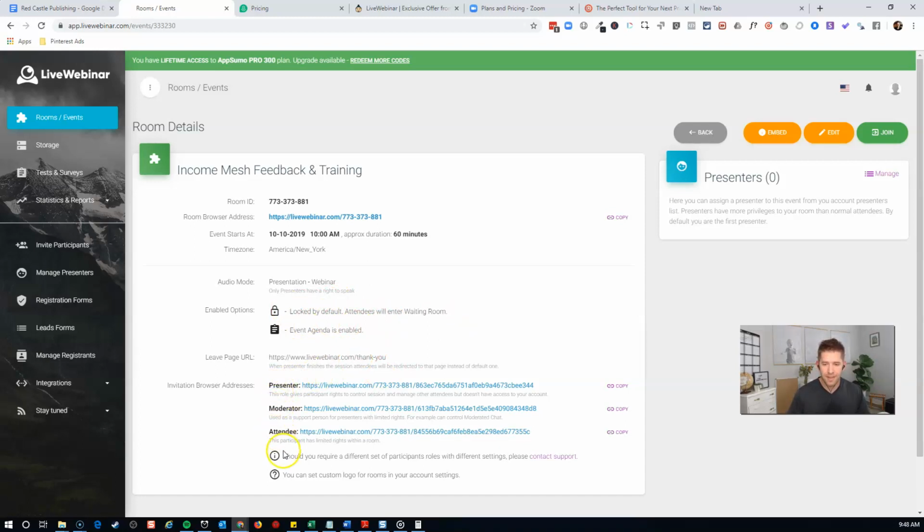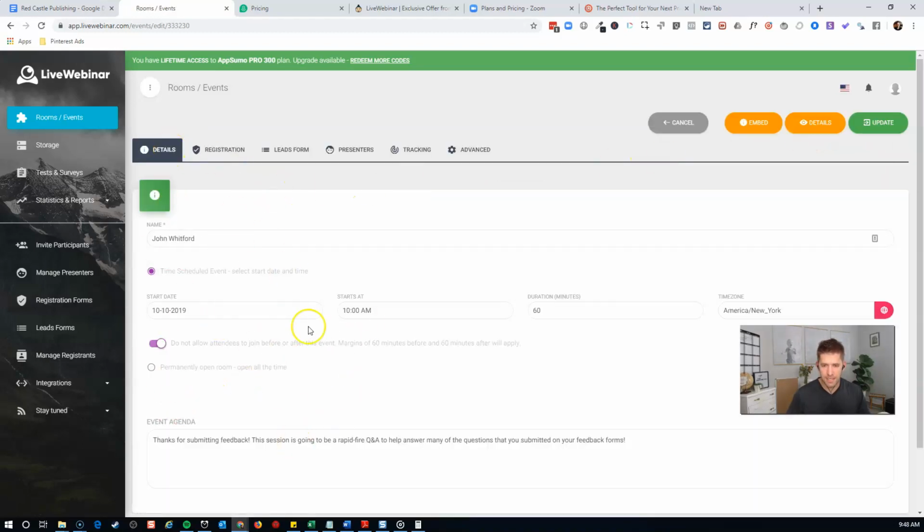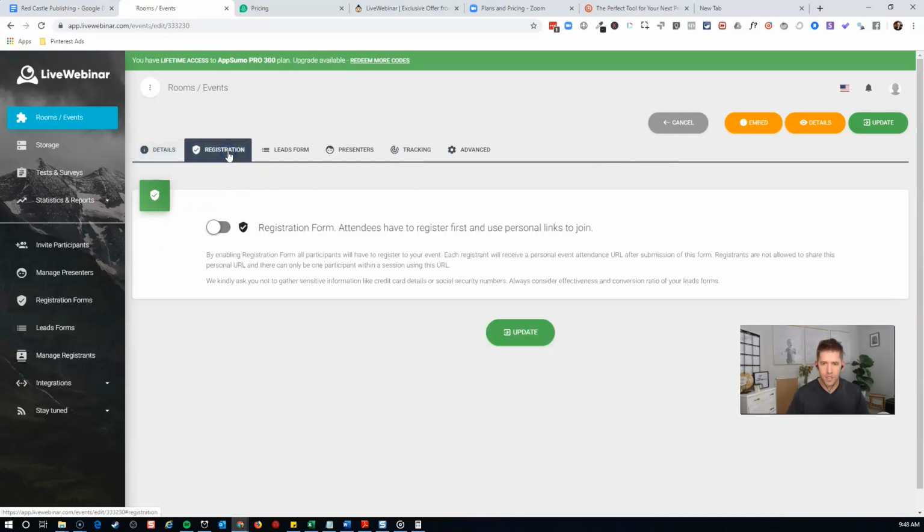There are several more options that we can do here though. And these options are things I want to explore with you guys. So we'll go back to the edit pencil and you'll see here that this was the basics. This is all you really had to do to get going. But what we can also do is come over here to the registration.